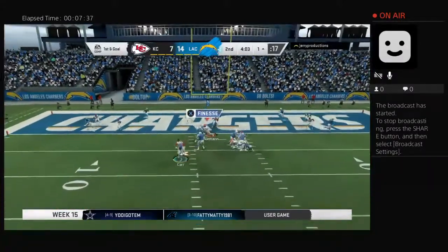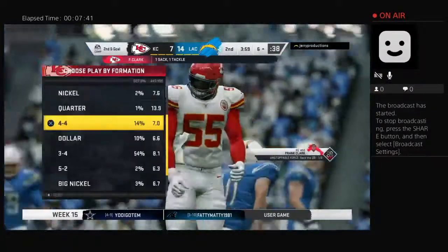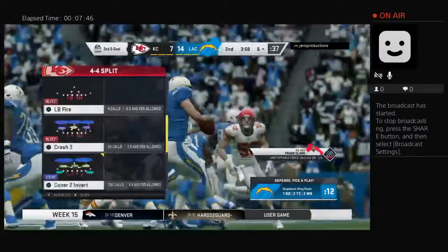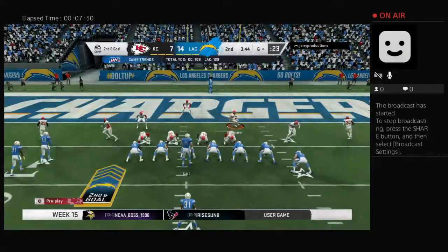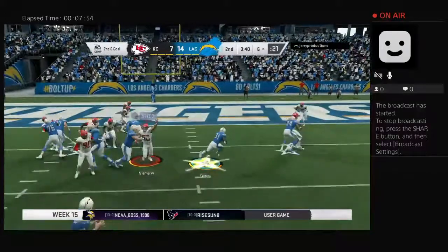Now after the INT, it's Carr. Blitz coming, and down he goes. Frank Clark in there to bring him down, and that is sack number 17 now on the season. Well, that was point counterpoint, wasn't it? They decided to throw for it on 1st and goal. Instead, the defense counters with pressure, and the defense wins.